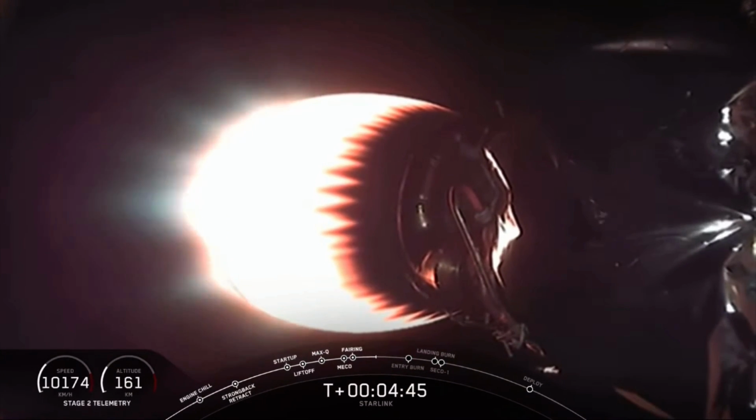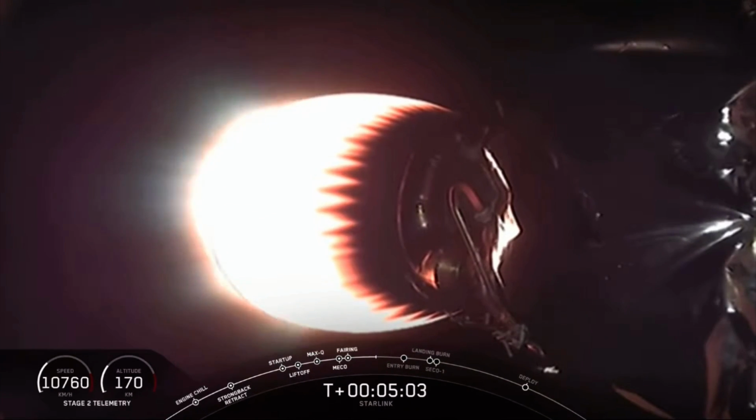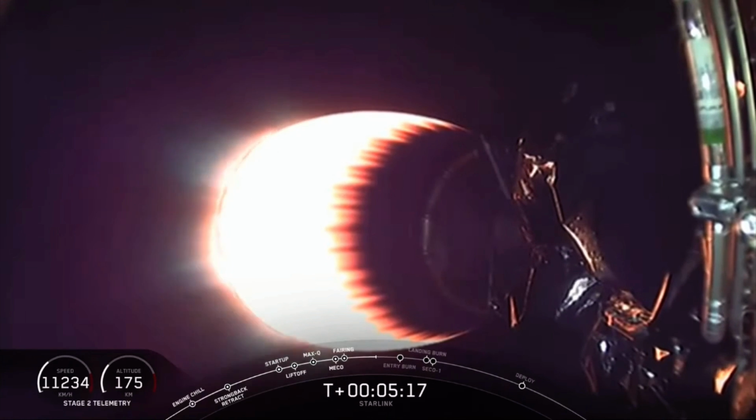So that first burn is the entry burn, and we will reignite 3 of the 9 M1D engines at the base of the first stage. And this will help to slow that stage down as it re-enters the upper part of the Earth's atmosphere. And then the second burn is the landing burn. This is a single engine burn that brings the vehicle speed down rapidly in order to make a soft landing on a nominal trajectory on the drone ship. So we heard there that the vehicle's on nominal trajectory. That's good news there.